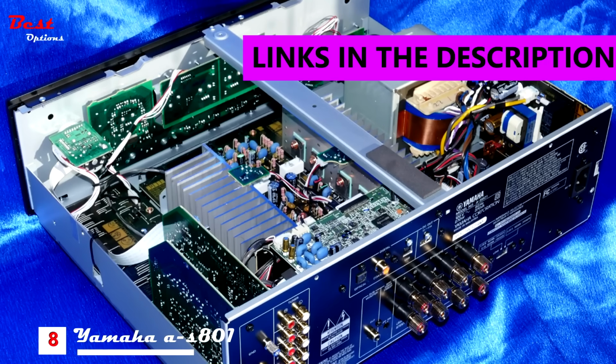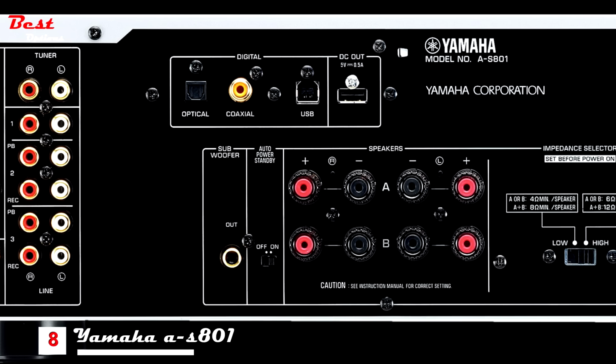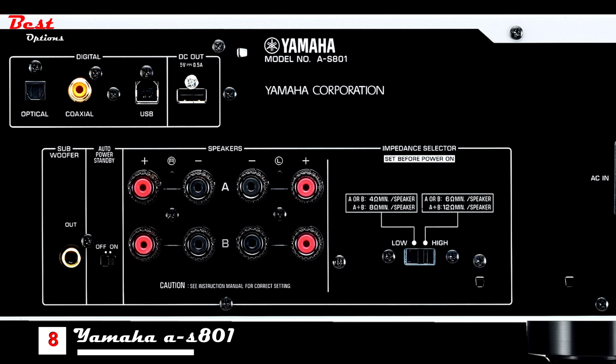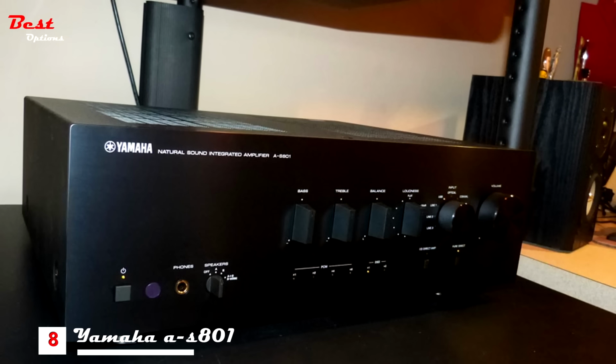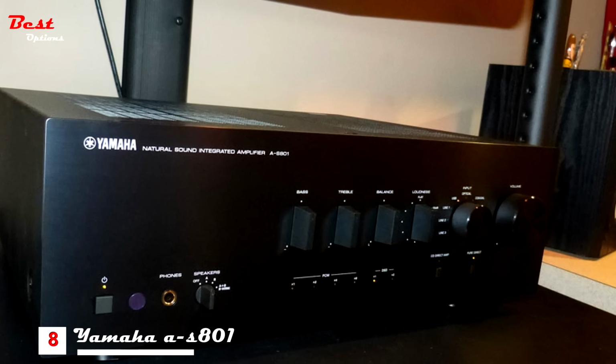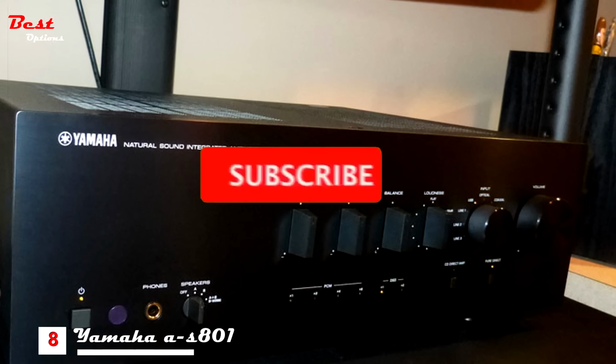There are 3 digital inputs: asynchronous USB 2.0 on a USB Type-B connector, coaxial on an RCA connector, and optical on a TOS-Link connector, which together will accommodate most digital sources. In addition to the digital inputs, the AS801 has 5 analog line inputs, labeled line 1, 2, 3, CD and tuner, and even a moving magnet phono input.